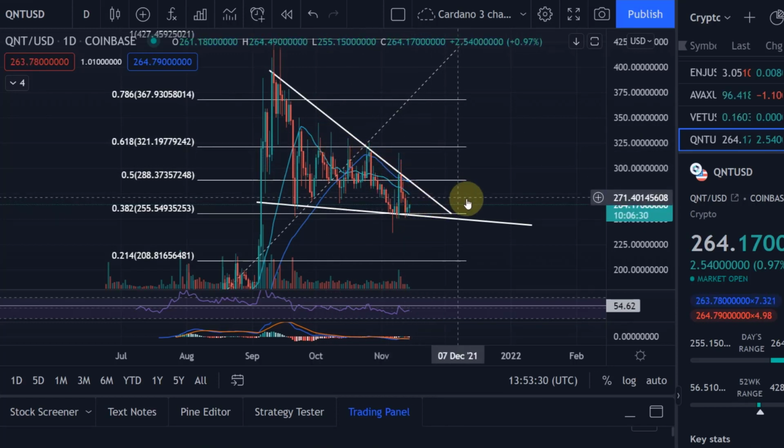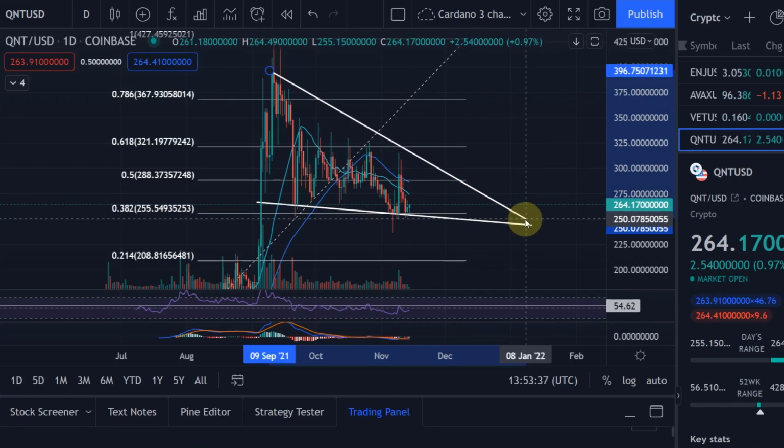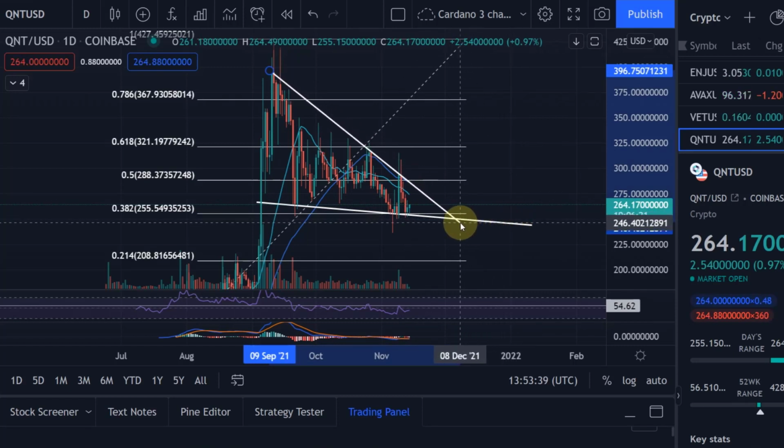And what also could happen is that it could just be extended. You could move a little bit sideways, even if you break out here, and we would have to readjust that descending wedge. That is all a possibility. It has happened before.